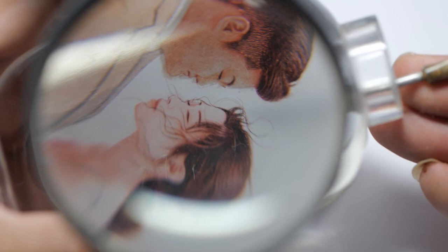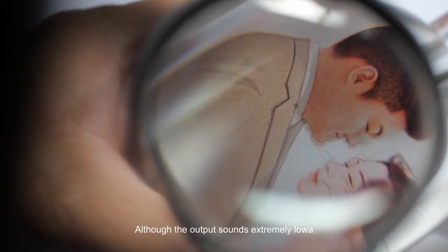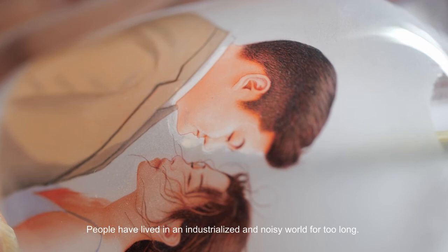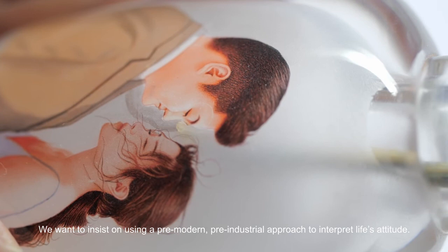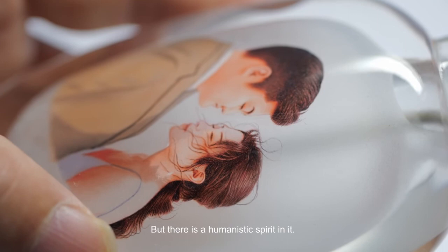In the case of full-time production, the monthly capacity of each craftsman will not exceed 3 products. Although the output sounds extremely low, people have lived in an industrialized and noisy world for too long. We want to insist on using a pre-modern, pre-industrial approach to interpret life's attitude. Pure handwork does not mean that the quality is better than the machine-made, but there is a humanistic spirit in it. It may not be perfect, but it is alive.